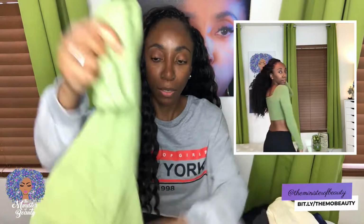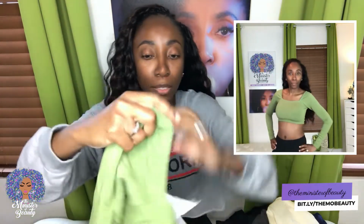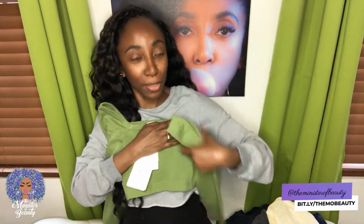All right, so what do we have next? This is the Kinsley cropped seamless fitted silhouette top. That's cute. I don't remember picking this out. Trust me, guys, I don't even remember a lot of the stuff that I ordered. But yeah, this looks pretty cute. And this is one of my favorite colors too.